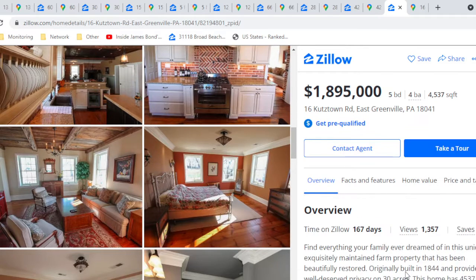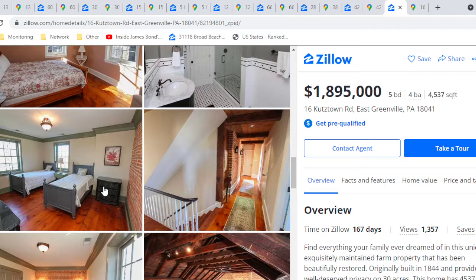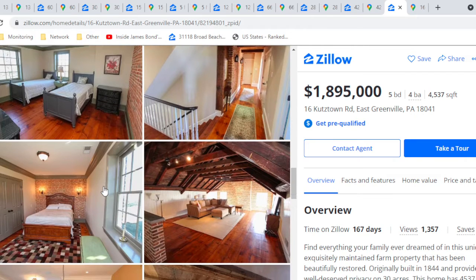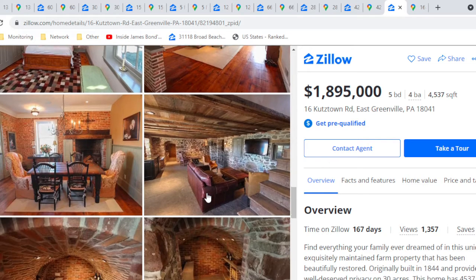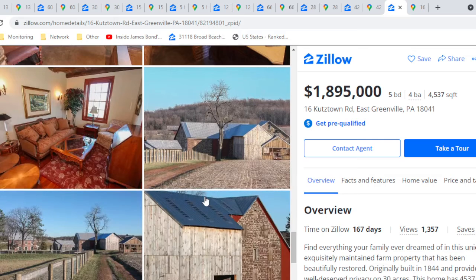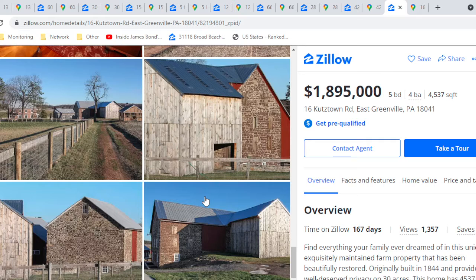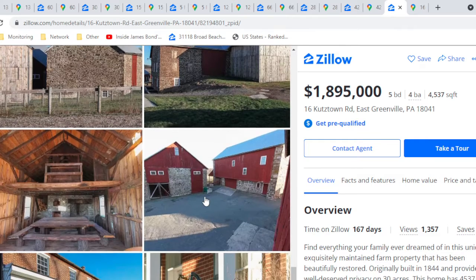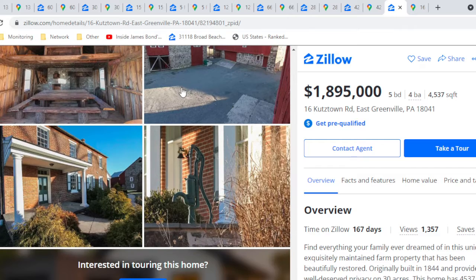So this is a restored property from 1844. That was kind of cool. In Philadelphia, you did see older homes. They did a good job with the restoration, but the ceilings, as you can tell, are a little lower than modern homes, but they kept it authentic. But I like that this had the 30 acres and all the extra barns for storage and for gathering and for projects and such.